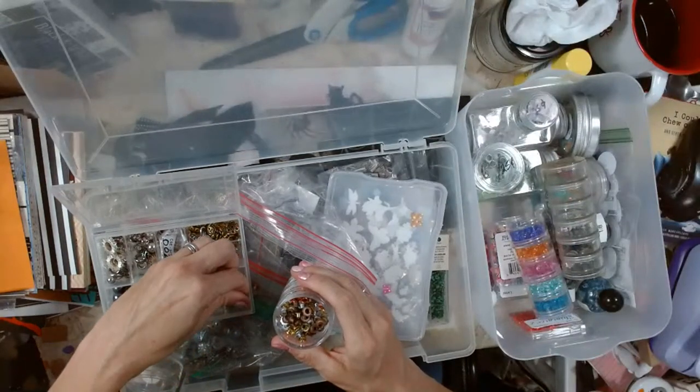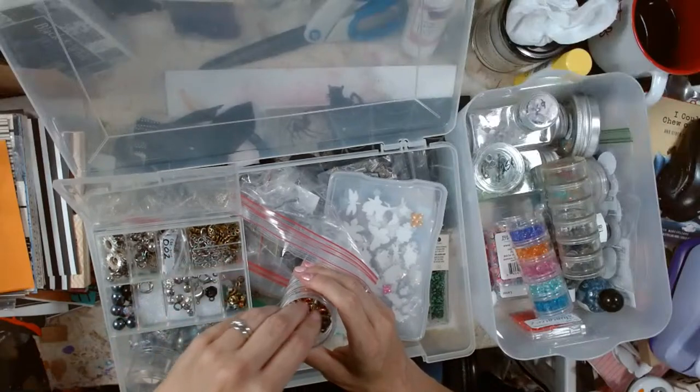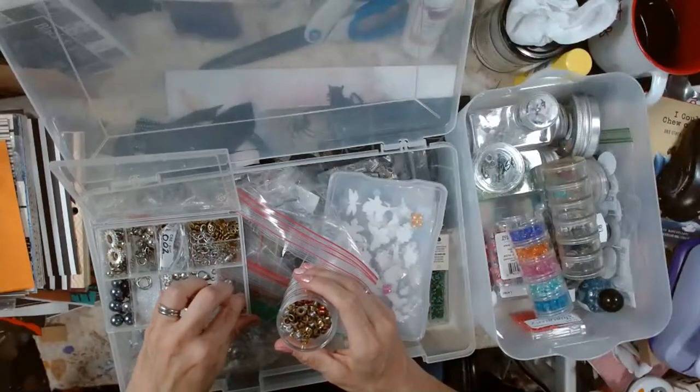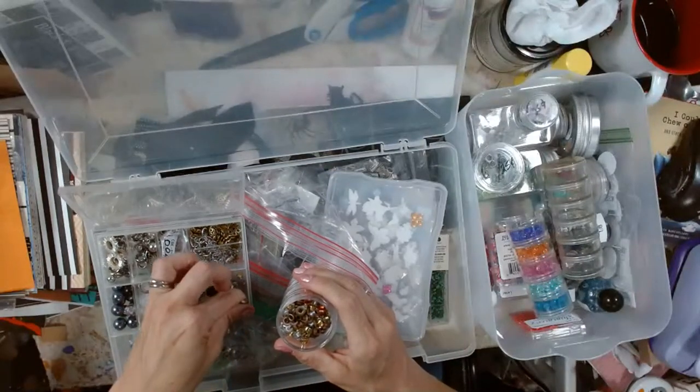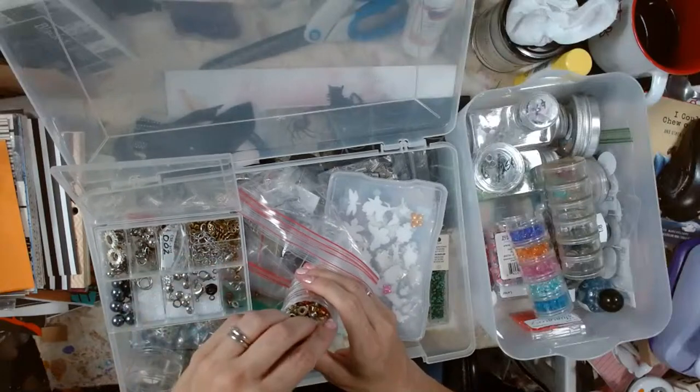Come on out of there. Come on, you can do it. We have to, there's so much I want to do. There's not enough time in a day, guys. I'd like to make some more dazzles. I want to make some more dazzles, some more tassels.